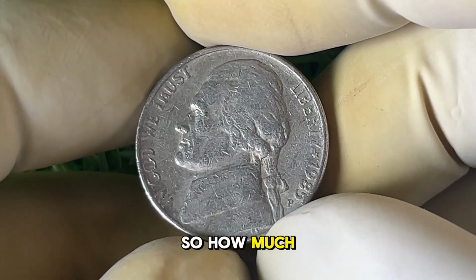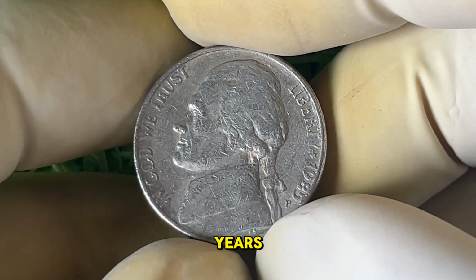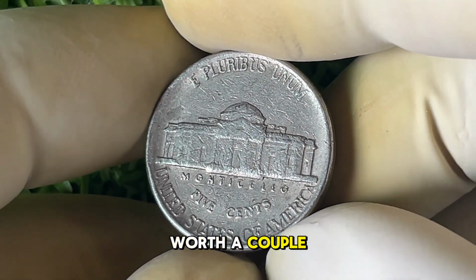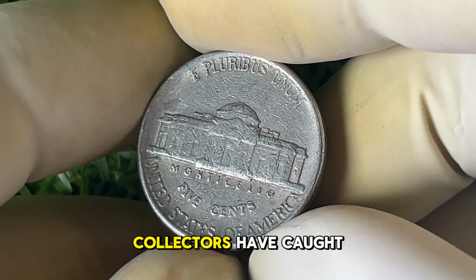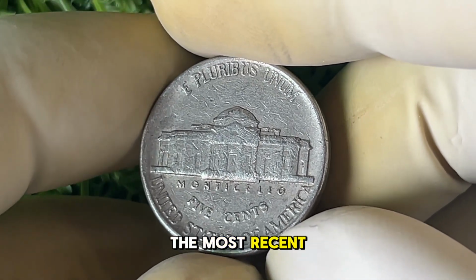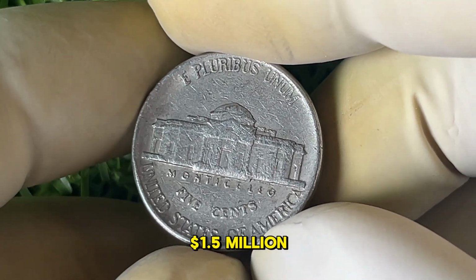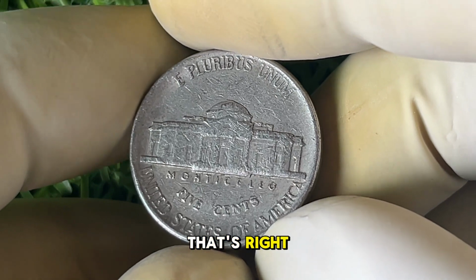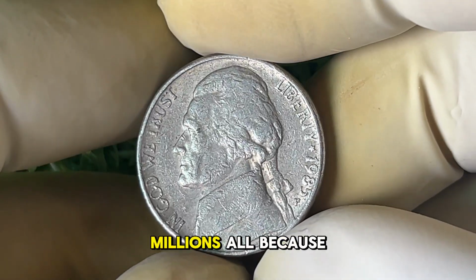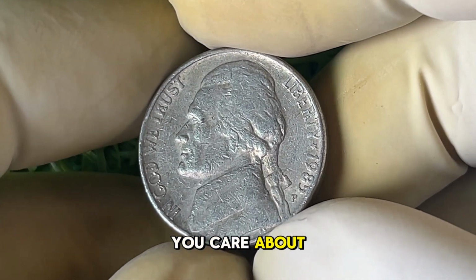So, how much is this coin worth today? The value has skyrocketed over the years. Initially, a coin with this kind of error could have been worth a couple hundred dollars, but as more collectors have caught on to its rarity, the price has exploded. The most recent sale of one of these error coins hit an incredible $1.5 million. That's right. A coin worth only 5 cents when it was minted is now worth millions, all because of a simple error.